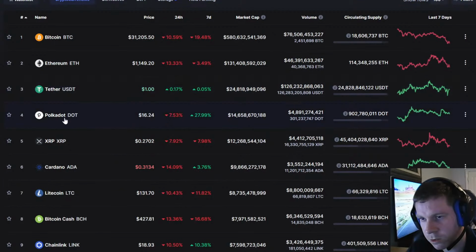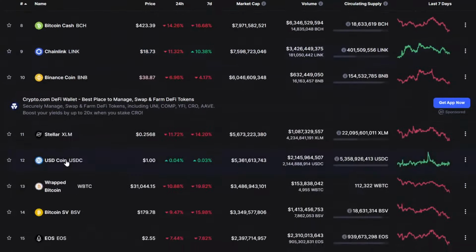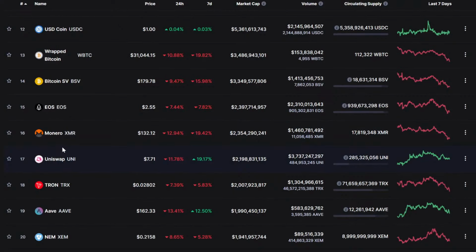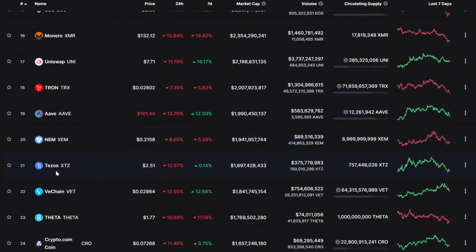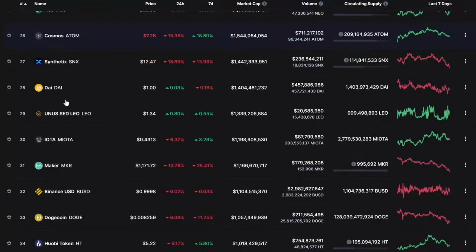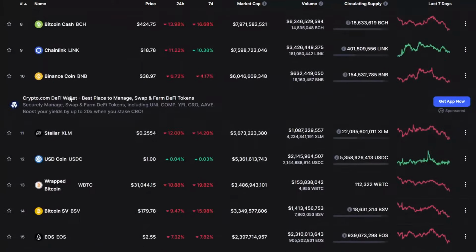I've long predicted that Cardano, Chainlink, and I added Polkadot later, so I won't take credit for saying Polkadot months ago. Oh, my camera died on me, sorry. I've always thought that they're going to pass up XRP for sure, and a bunch of projects are going to pass up Litecoin, like Uniswap, maybe Monero, probably not Monero. VeChain, I think even VeChain down here at 22. They're all going to pass up Litecoin. Litecoin's going to continue to fade.